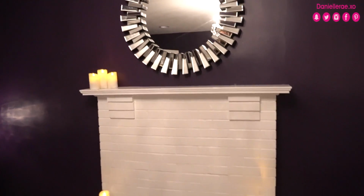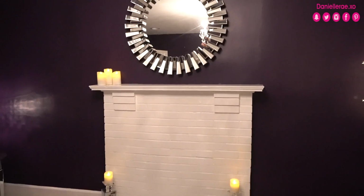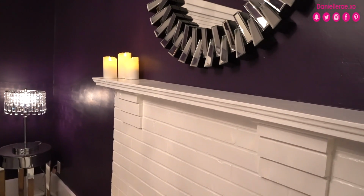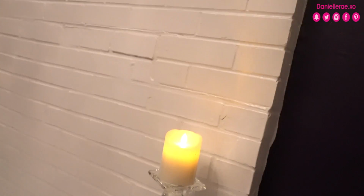The next portion is going to be the fireplace area. And remember, this was painted black and white before. So Snow painted it all white, a nice sleek white, which I love. I have 3 candles here on the end, but I actually want to see if I can get another set to put over here to kind of match. And then at the bottom, I have these 2 candle holders. So let's get down so you guys can see these.